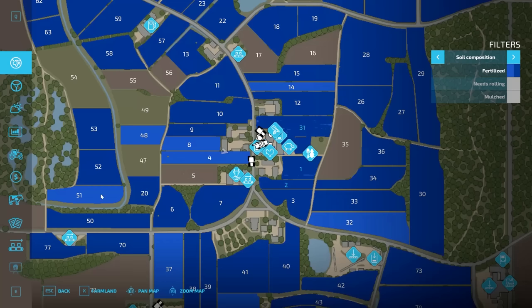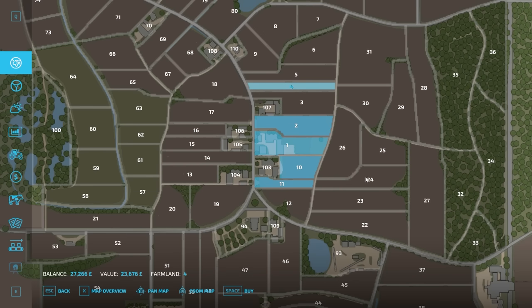But 14 is on our side. So if we owned that one as well, we could then in the future buy three. And then have a huge plot. But maybe it would be more interesting to go this way.